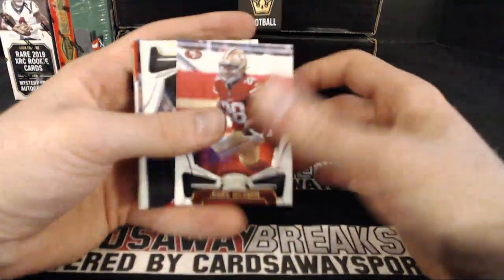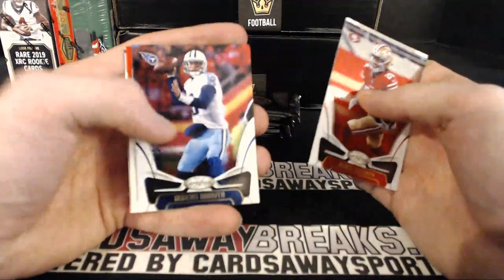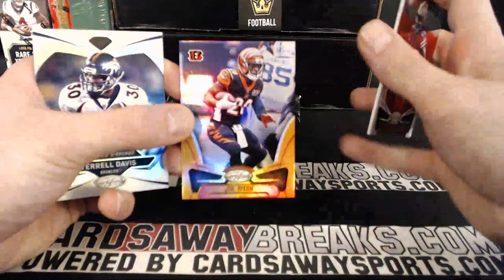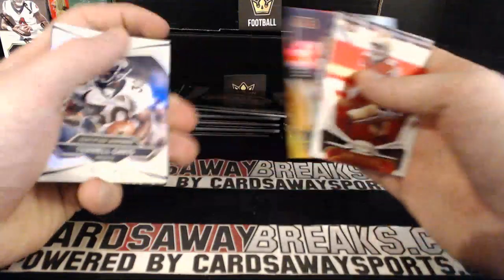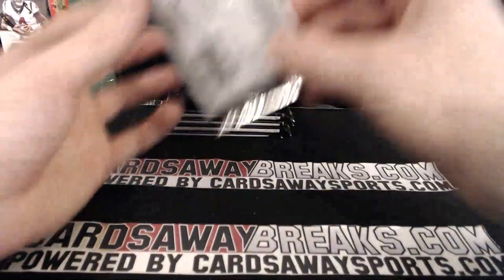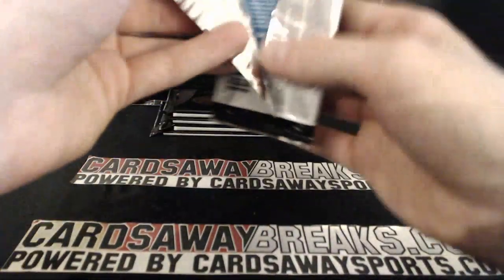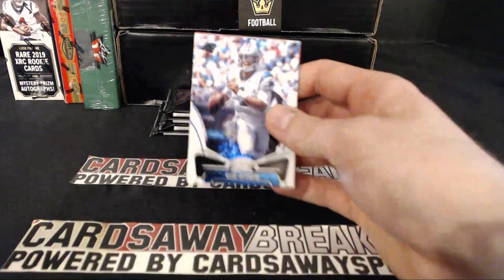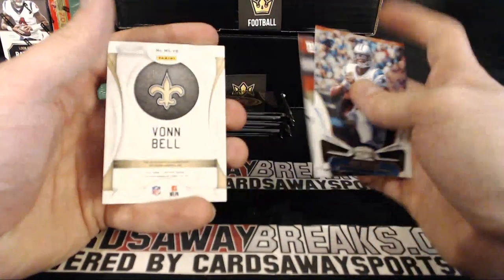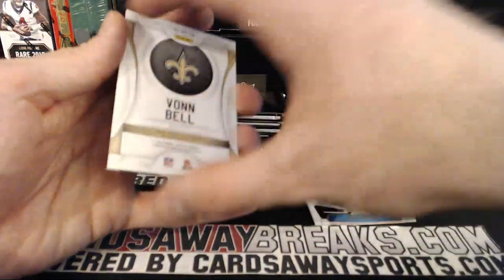Jerick the Jet McKinnon. Jordy Nelson. Marcus Mariota. Joe Mixon. Bam. 225. Here we go, Bengals. And TD. Terrell Davis. Oh, my. Cam Newton. Carlos Hyde. Landon Collins. Here we go. Saints. Oh, boy. Look at that.